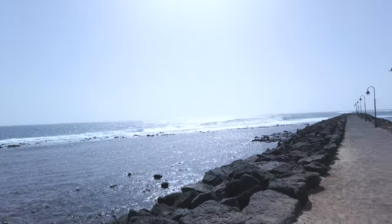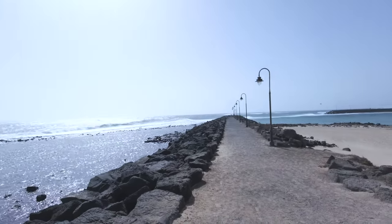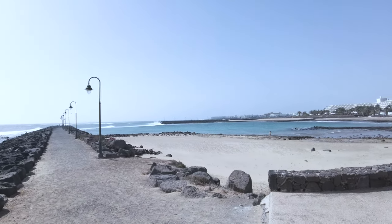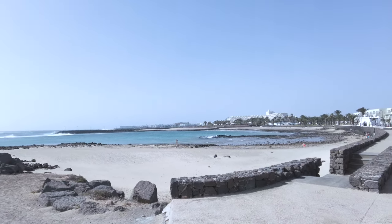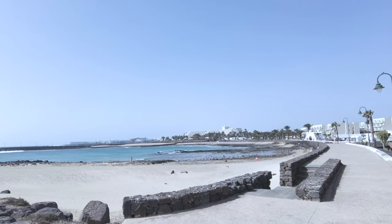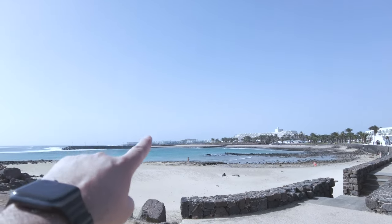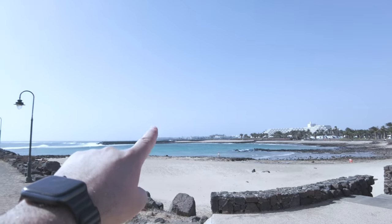Okay, there's a super long jetty here, which I don't think I'll walk out onto on this one. I'll try and do the marina one, but just panning around, that's where I've come from. That's the other jetty. And I kind of walked from over there in that direction somewhere, up there.